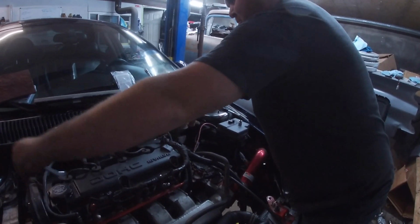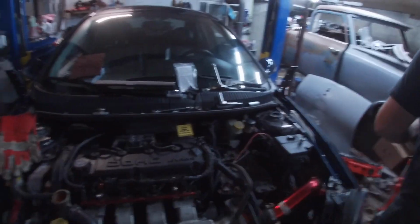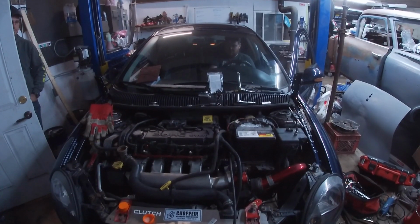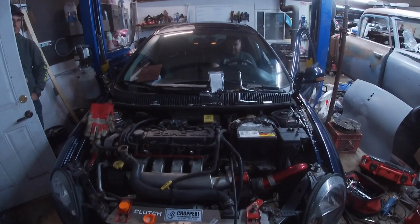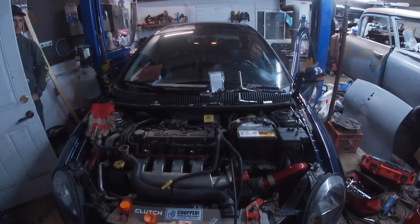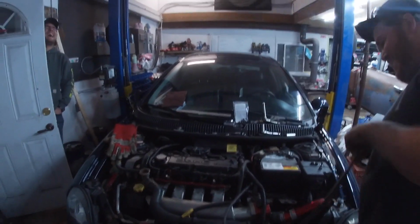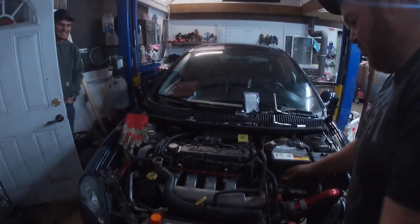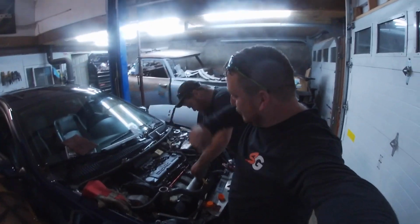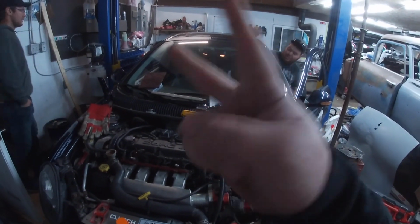See how these cams sound. It's going to be loud because there's no exhaust on right now. Oh, one second, I gotta hook this. Okay, so round 1. We'll come back on round 2. Take 2, or is it 2 this way?